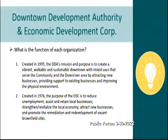The Economic Development Corporation was created even earlier than the DDA. Back in 1976, and I kind of remember this because I was around then, so many of you probably were not, you're all much younger than I am. The country had a difficulty. We were in a recession period. We were in the era of stagflation, stagnant economy, rising inflation.